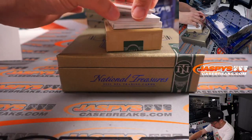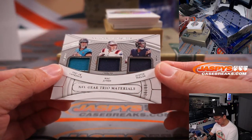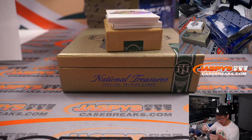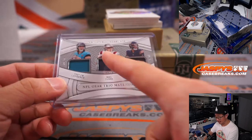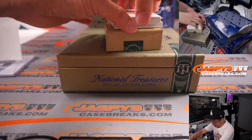Green Bay Packers. We got a randomizer. Trevor Lawrence, Mac Jones, Justin Fields. 30 out of 99. NFL Gear Trio Materials. Here's hoping that all three of these guys go off this season. Hopefully Mac Jones, who had a pretty nice season last year, just continues what he's doing. These two go off. We'll do that randomizer at the end.